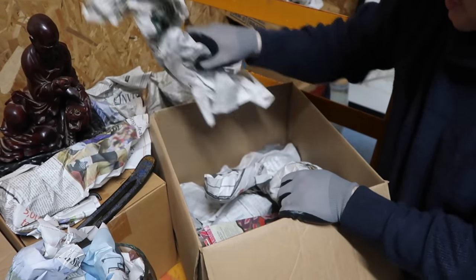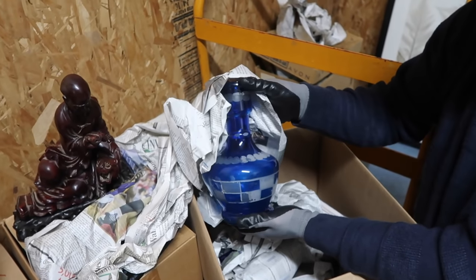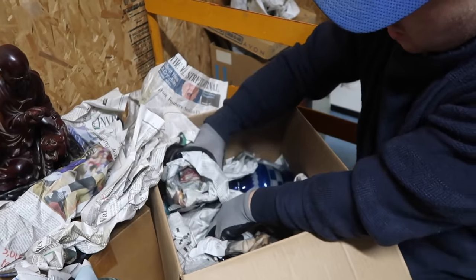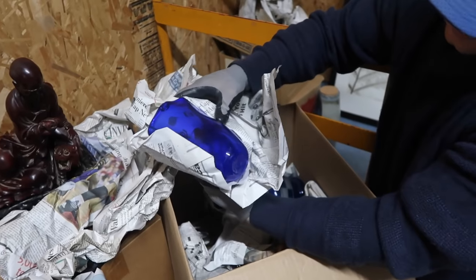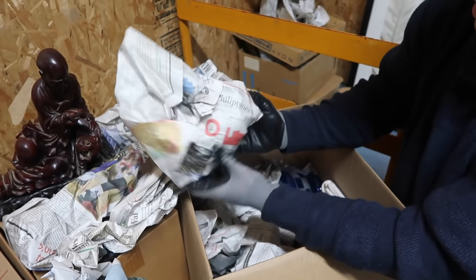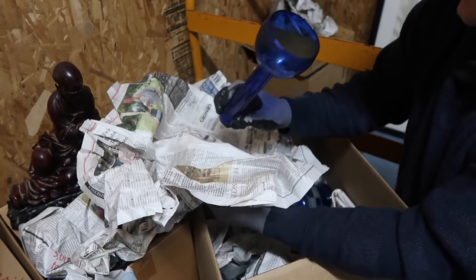Some random bottles. Oh, this is a hookah. Yeah, that's a vase. This must be the top part of the hookah. Yeah. Oh no. Is it? No. Yeah, it looks like it. Yeah, no, there's nothing on it.